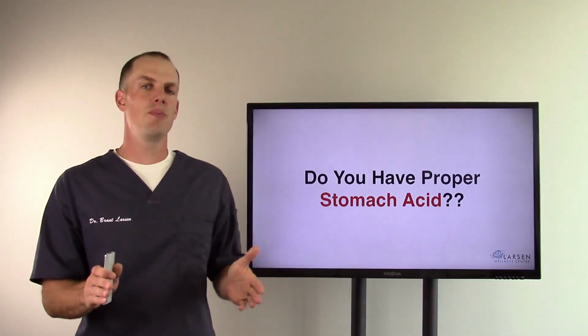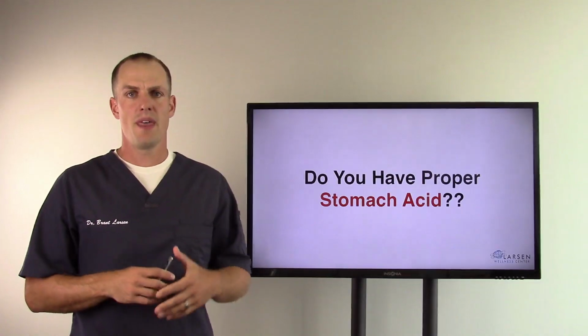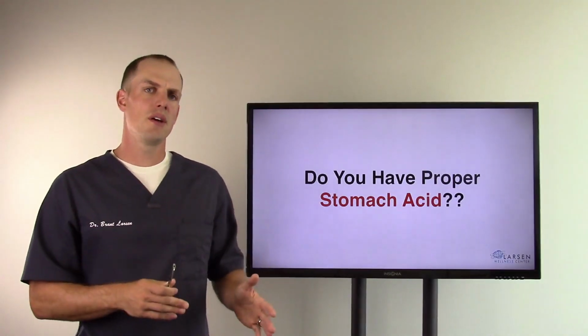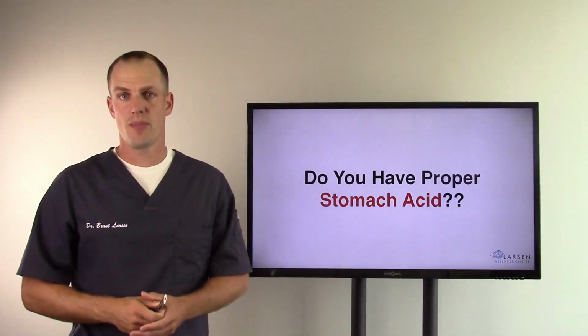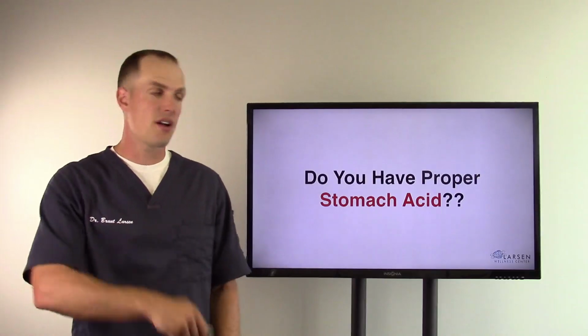Has to do with, do you have the proper stomach acid? Now, the vast majority of people in my office that I see, that I consult with, come in with all kinds of GI symptoms and other things which we'll talk about coming up, but the vast majority of them actually have low stomach acid. Even though they've been taking antacids and all kinds of acid-stopping drugs, they actually have low stomach acid, which we'll talk about coming up here.